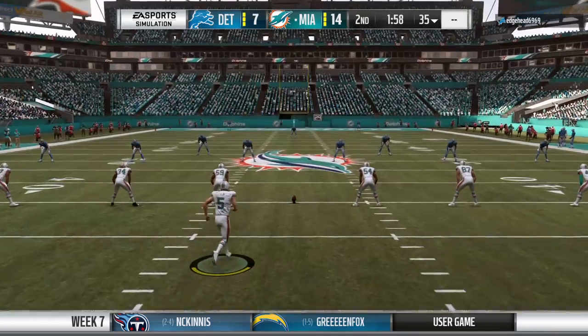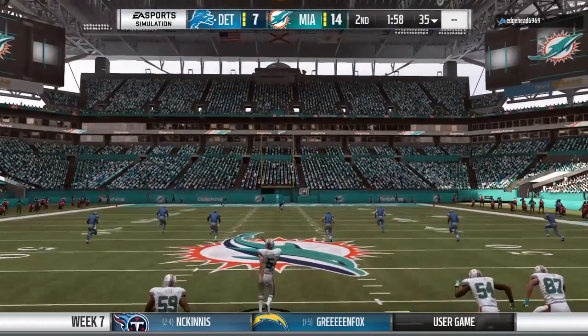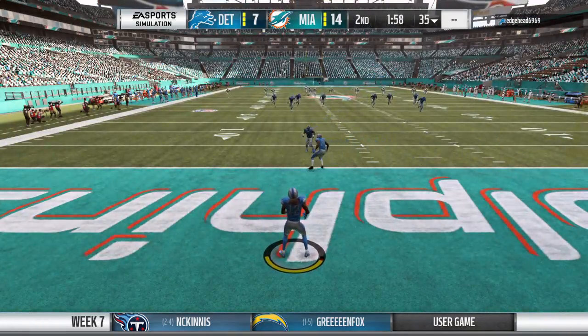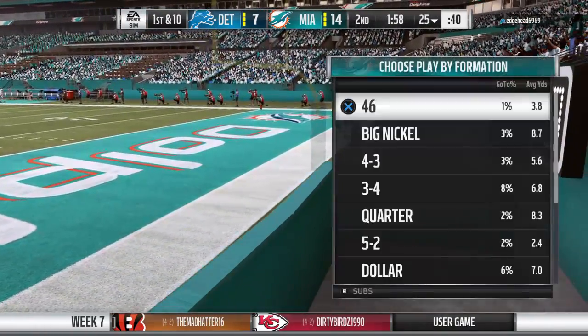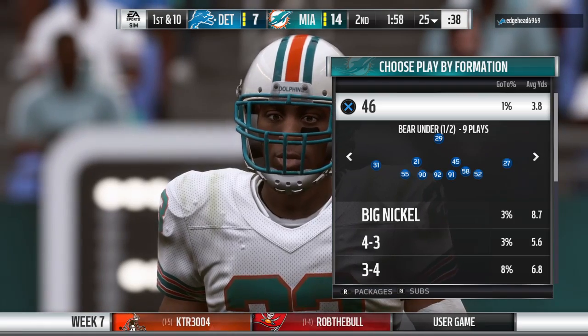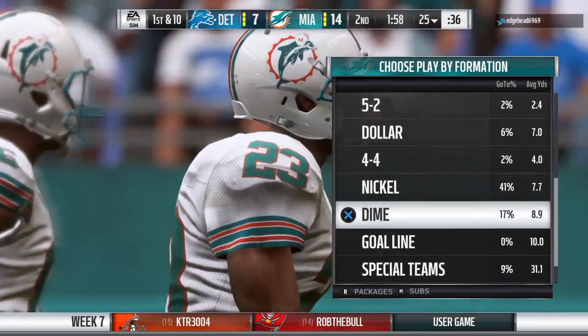The punter Pinion now to kick this one away. And this will be a touchback as that sails over the end line. Here's the Detroit offense now as they head back out onto the field.